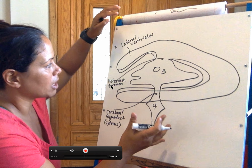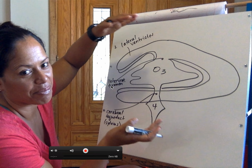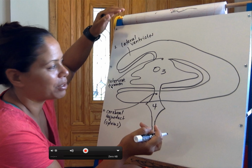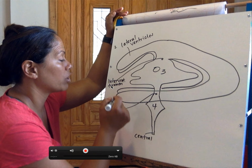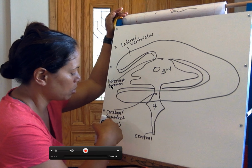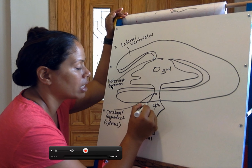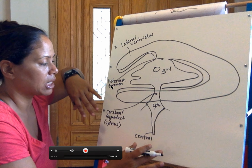So how do I remember this? This is my chicken. So my chicken doesn't have a name. Unlike my bird for the scapula, I didn't name this guy. So he has 2 lateral ventricles. He has an interventricular foramen. He has a 3rd ventricle. He has a cerebral aqueduct of Sylvius. He has a 4th ventricle, and then he has 2 exit points. So I'm going to erase this and redo it in a way that you guys can see for flow.